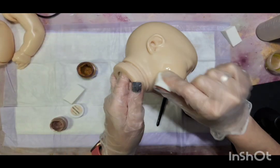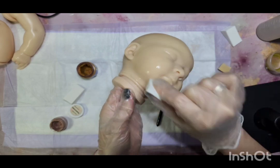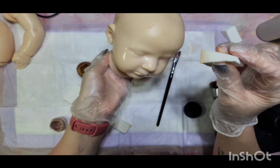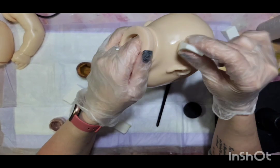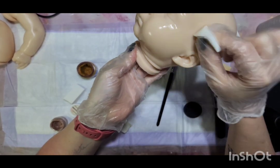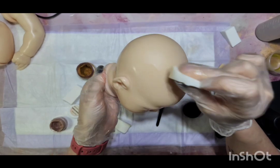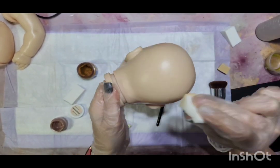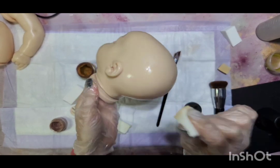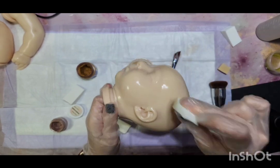So after I do this, I'm gonna let it dry, and then I'm gonna bake it, and then we'll move on to some more skin tone. I like doing it this way because it's not so saturated. It doesn't take so long to dry. Also, if you're gonna prime your doll, leaving it overnight to cure is great, since I can definitely tell a difference. So if you get your doll kit, prep it the day before you start painting.